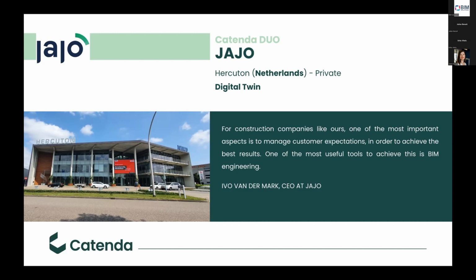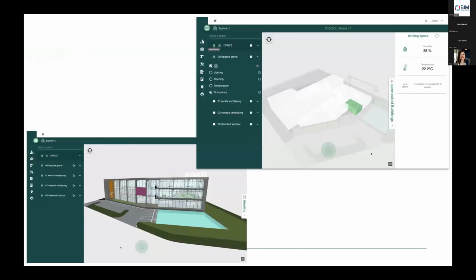And what they did there is really try to learn from the usage of their building. They implemented Catenda Duo to connect the real building and the digital building together, connecting the documents, of course. Each equipment can access the documentation when you click on the element. But more importantly, they have implemented a different set of IoT sensors that are able to give them data so they can understand the usage of their building.